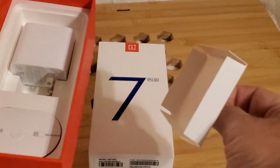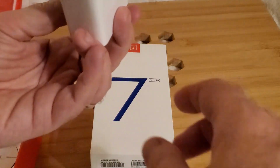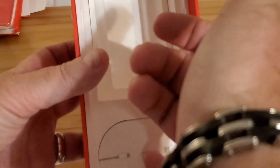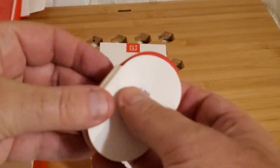Kind of a box of boxes with tabs and buttons. A paper cover for a massive wall wart. What is this beast? Power supply unit output 5 volt 2 amp, 5 volt 6 amp for Warp Charge 30. So it has a 30 watt Warp Charge on your phone, hence the large case to handle the cooling and transformers. That's nice. Also in the box is an oval shaped box, which, well, my 90 percentile guess will be a USB-C to USB-A cable.